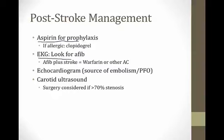Most patients get an EKG to look for atrial fibrillation. So recall that patients with atrial fibrillation can form blood clots in their left atrial appendage. Recent studies have shown that even patients who have normal sinus rhythm on their initial EKG often have silent runs of AFib if you monitor them for weeks or months. So we are looking harder and harder to find evidence of AFib in people with stroke, and if we do find evidence of it, they will be placed on warfarin or another anticoagulant.